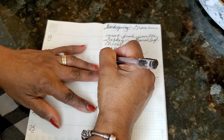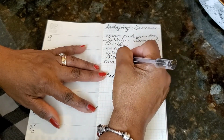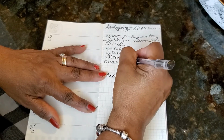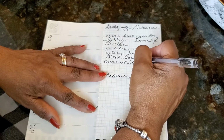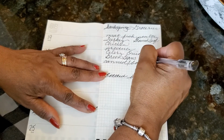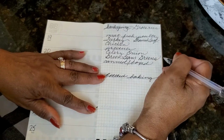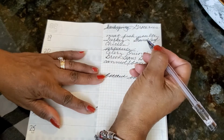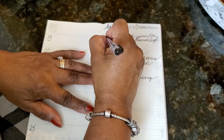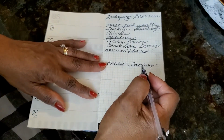Oh, we need green beans. And I'll have to decide on whether or not that's going to be fresh or if we're going to use frozen. And we're also going to have some greens. That's always at both holidays. We always have greens. So that's in our produce section. Our meat, fish, poultry is centered around the bird.